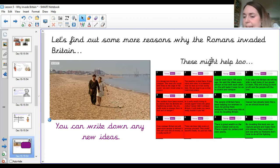Number 2. If we take over Britain, we will be able to sell more of our goods to them. This will bring us more profit and the people will like you. Oh, brilliant. Okay, so sell goods there is what I'm writing down. Number 3, the people of Britain have been helping our enemies in Gaul by giving them weapons. We must stop this at once by invading Britain.